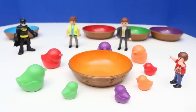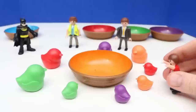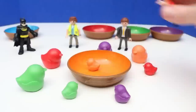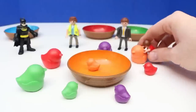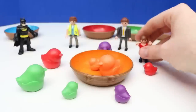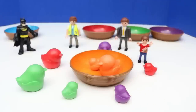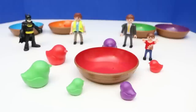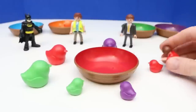Next up, we have an orange nest. Can we put the orange birds in the orange nest? We sure can. I can do it. Here we go, birdie. There's an orange birdie in the orange nest. Now we have both orange birds in the orange nest. Let's hear them tweet. Now we have a red nest. Let's put the red birds in the red nest.